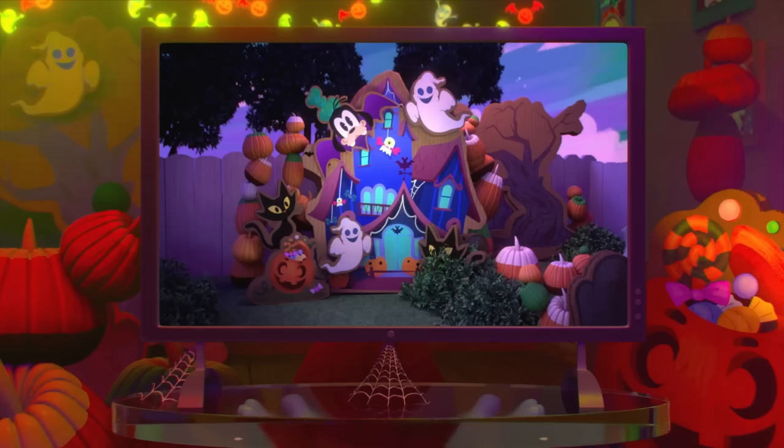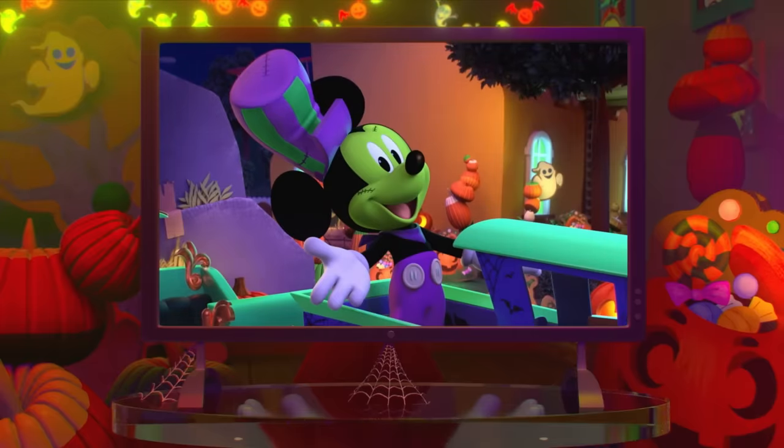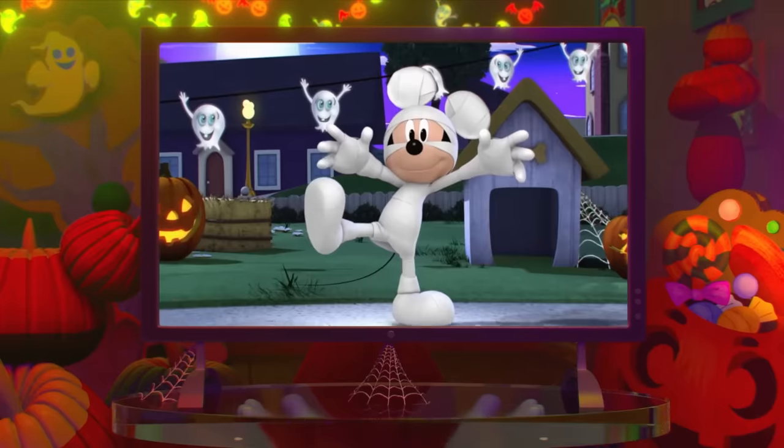Like this happy Halloween house my friends and I decorated together. Pluto and I love dressing up for parties. But sometimes we get all wrapped up.